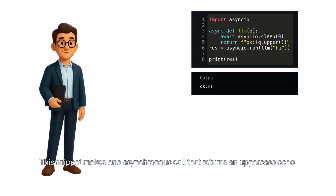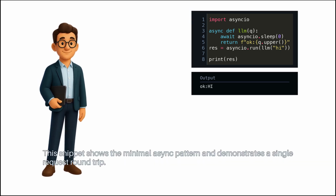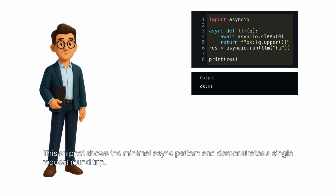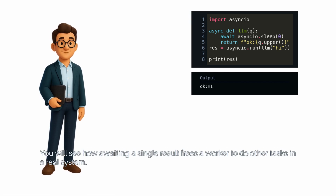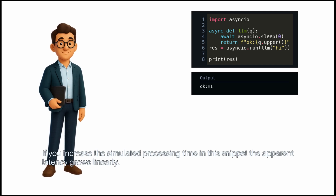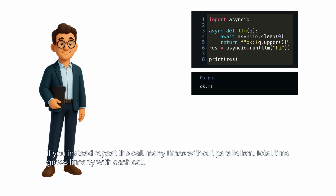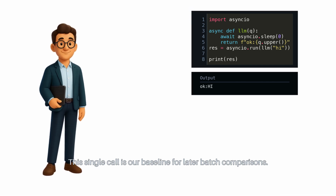This snippet makes one asynchronous call that returns an uppercase echo. This snippet shows the minimal async pattern and demonstrates a single request round trip. It is intentionally simple so you can see how an async call looks in the flow. You will see how awaiting a single result frees a worker to do other tasks in a real system. If you increase the simulated processing time in this snippet, the apparent latency grows linearly. If you instead repeat the call many times without parallelism, total time grows linearly with each call. This single call is our baseline for later batch comparisons.